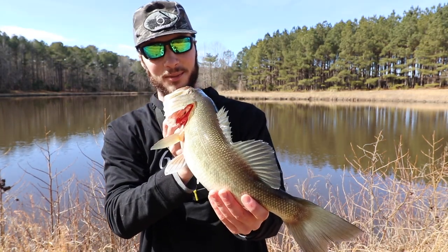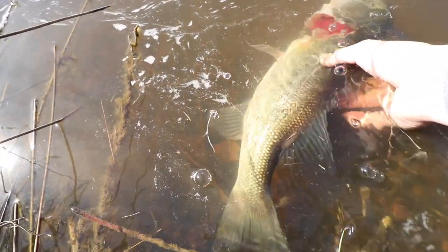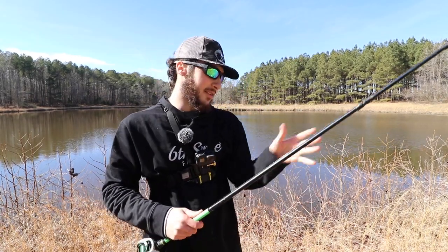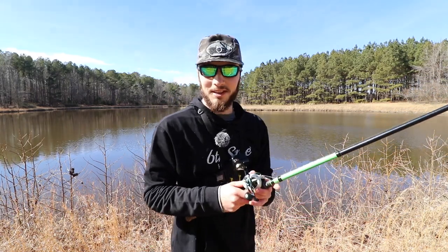Beautiful fish, y'all. Let's get some pictures and let's get her back. Give her a nice drink before we send her back. There she goes. Been out here for about 20 minutes on a winter day, and we already have, let's just call a little under 5 pounds worth of fish. That ain't bad. Let's keep on moving. Let's see what we can get.